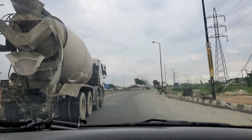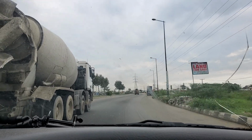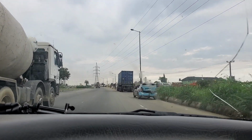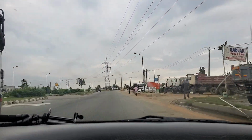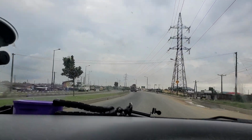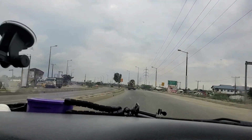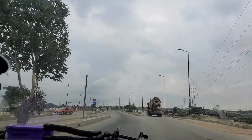If you want to buy this 3-bedroom semi-detached for 53 million, why not go a bit down and buy another property of 27 million, which is a 3-bedroom terrace? Though it doesn't have a BQ, you will buy two units. The two units, 27, 27, that's how much?